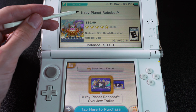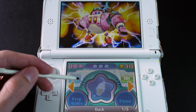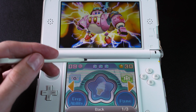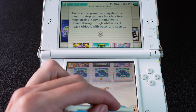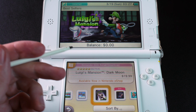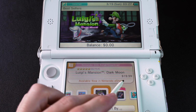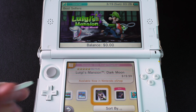Kirby Robobot. Kirby Planet Robobot is a really interesting game. I've heard nothing but awesome things about it. It typically goes for quite a bit used and a lot new. So I'm just going to add this to my wish list and probably check. I'll probably buy this one today. Also, side note here, Luigi's Mansion Dark Moon. This is a sequel. It's $20. I'll probably also get that in a physical copy because it goes pretty cheap.